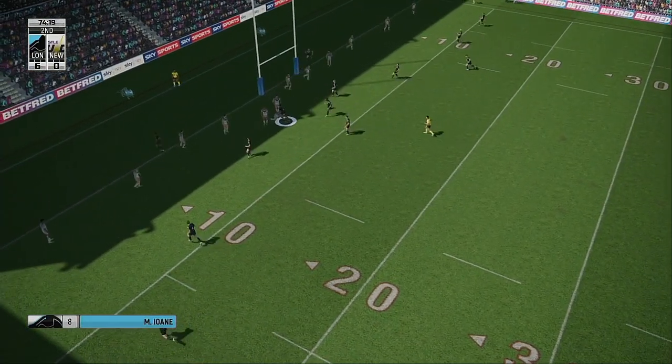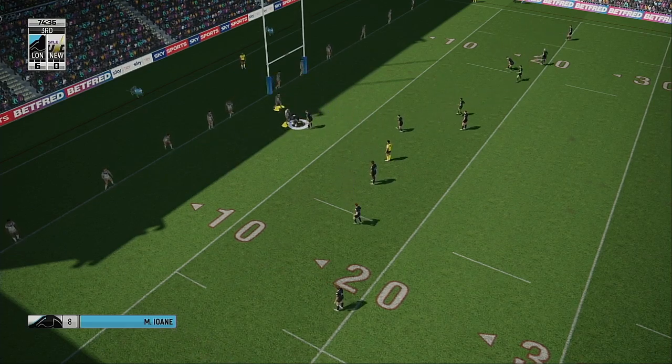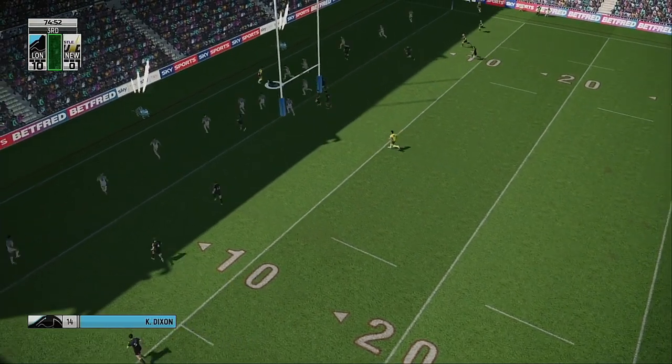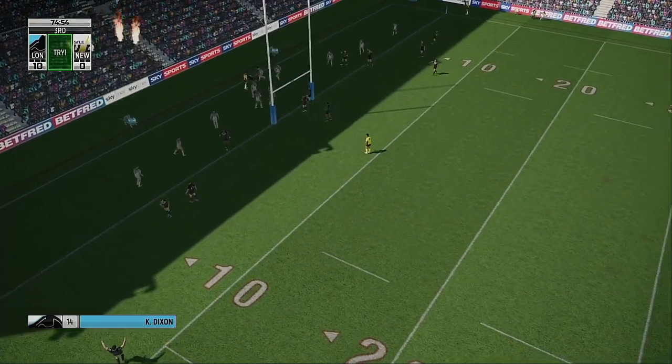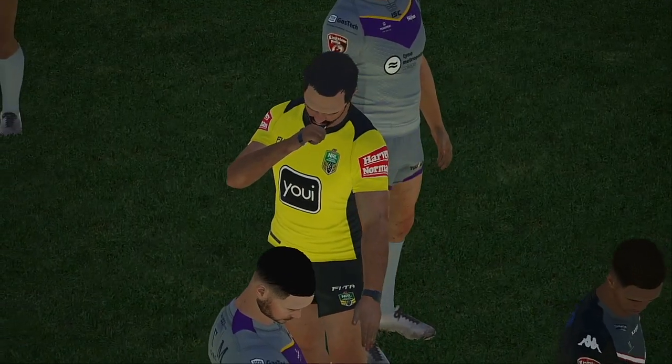Iwadi, driven back in the tackle. Real force in this defense. Halfway through this set. Finds support. Samet. He just... Oh, sorry to cut you off, Andrew, but he's in. It's a try. The crowd here like that try. I'm pretty fond of it myself.